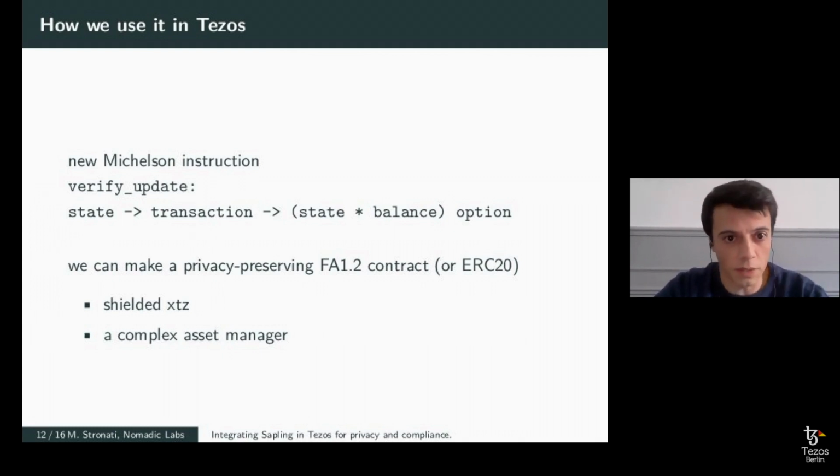That's why verify update. And what it's going to return is the new state of the shielded pool and a balance. The balance tells you how many shielded tokens were created or destroyed. So you can imagine that, for example, when we are staying inside the shielded pool, the balance will just be zero. We don't know how much, but the same amount of shielded tokens were created and destroyed in the transaction.